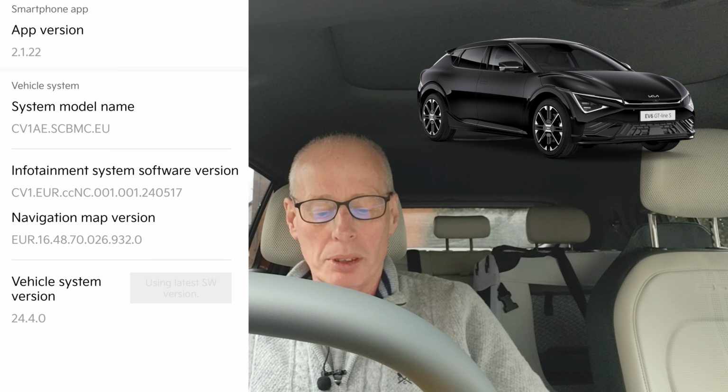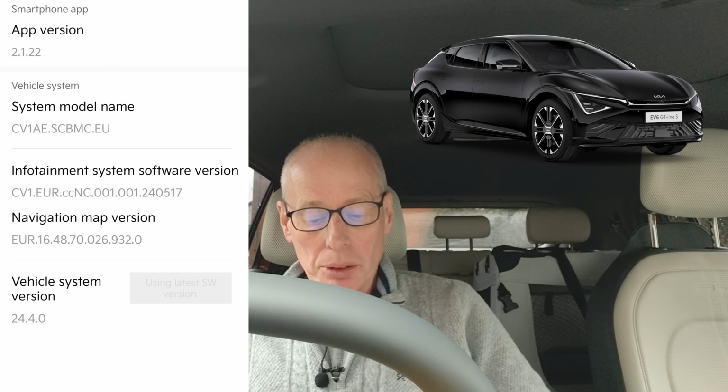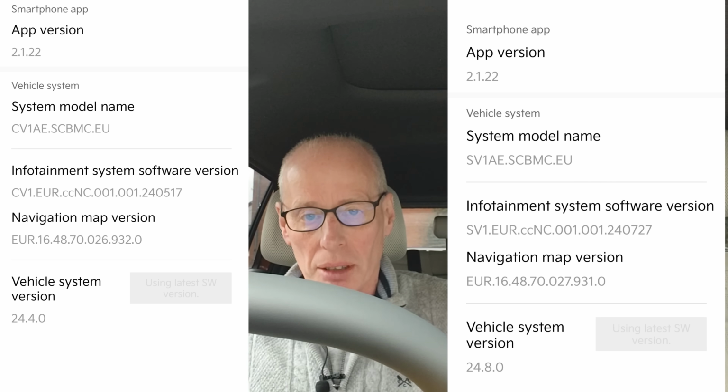The EV6 facelift says vehicle system version 24.4.0, whereas the EV3, which is in mine and the test one I did, the vehicle system version is 24.8.0. So does that account for why the head-up display graphics are different, which is the main thing I was seeing? The EV3 had distinct types of vehicles in the head-up display, whereas the EV6 has still got the blocks that it had before. I don't know whether this will get updated with an over-the-air update or what, but that does explain that.